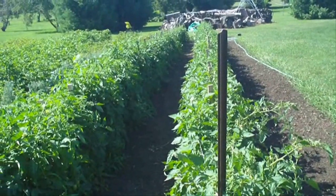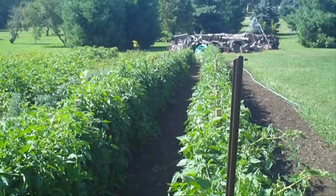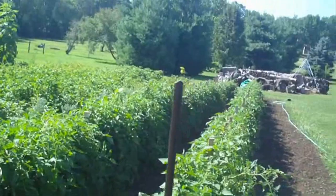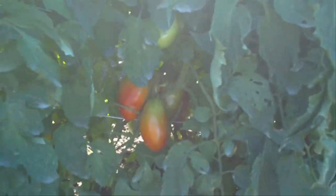Today is July 17th, 2010, and let's do a little update of the garden. My 2 rows of Roma tomatoes are doing well. They seem like they about doubled in size since the last time we checked in. Starting to get some red ones on. And they are absolutely loaded.